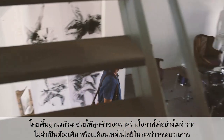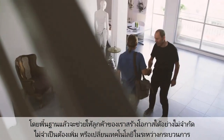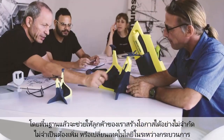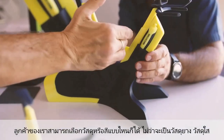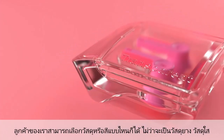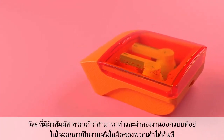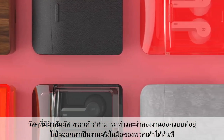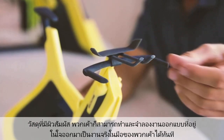Stratasys PolyJet technology basically gives our customers endless possibilities. No need to add or switch between technologies throughout the process. Our customer can take any kind of material or color. If it's a rubber material, if it's a clear material, if it's a texture, they can achieve and mimic the exact design intent they have in mind and bring it to life in their hands instantly.